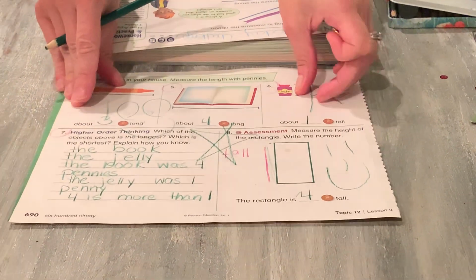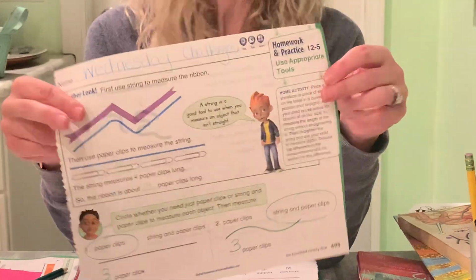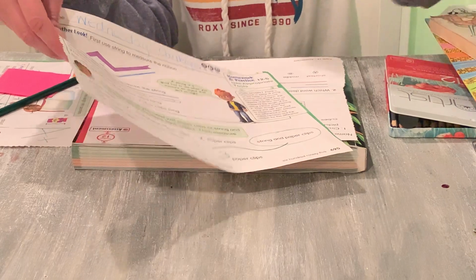Great job on that. Now we're going to go over the Wednesday challenge. It's okay if you didn't do it. If you didn't, just grab something to write with so you can go over it with us. It was really kind of quick and easy. It looked like a lot, but it wasn't really too tricky. And it's okay if it was tricky as long as you gave it a try. All right, so here we go.